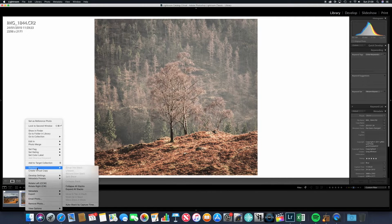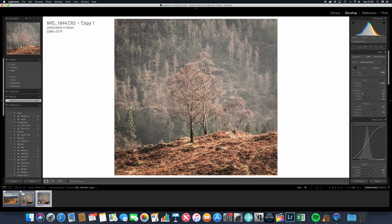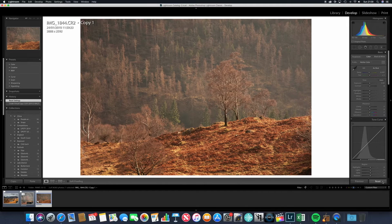So I'm going to create a virtual copy, and here's the virtual copy of the image, and go into develop and I want to reset that image. Let's reset it to the original RAW, and there's the original RAW. Oh wow, okay, it was a landscape, not a... I was thinking it was going to be a portrait.